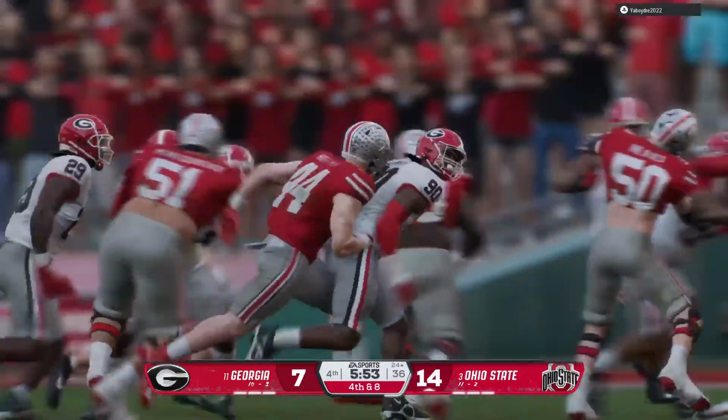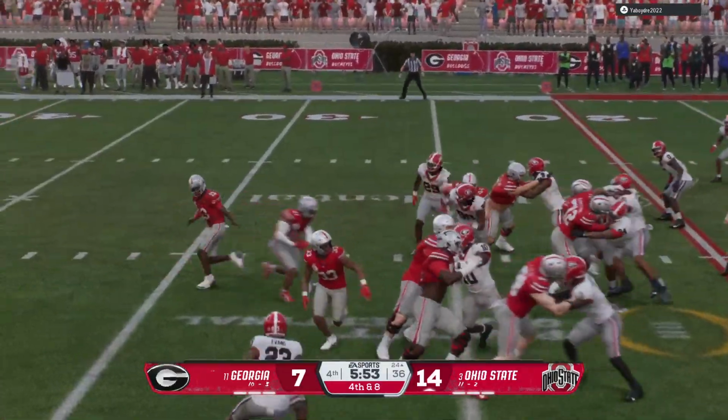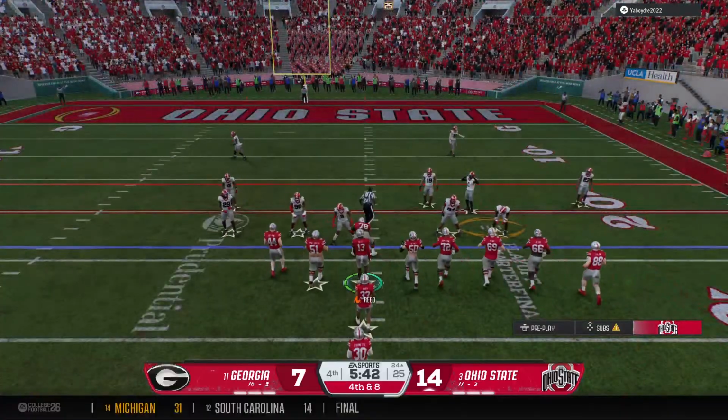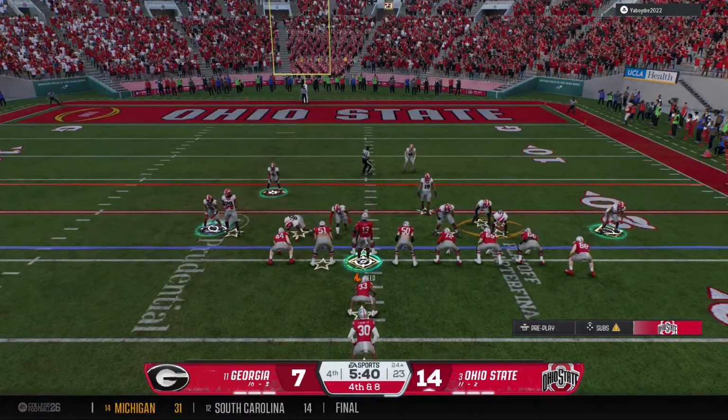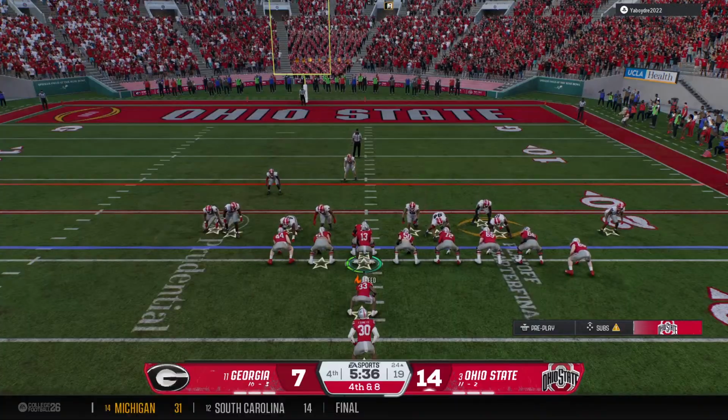Chris, an interesting call here. I know they have the lead, but I thought they might throw the football. They surprised me, but you know who they didn't surprise? That defense. They were not shocked at all by the run call on 3rd down and long. They stuffed that right at the line of scrimmage.